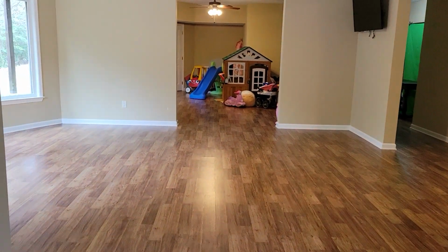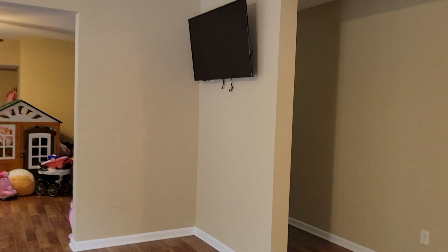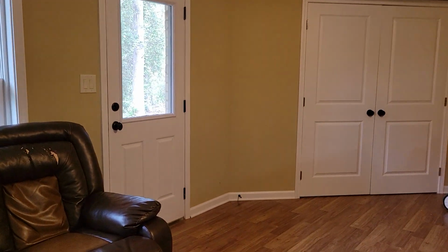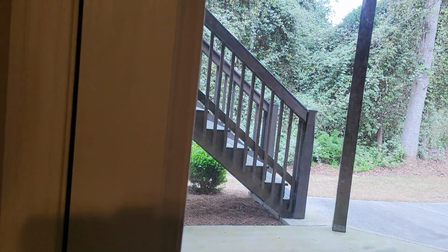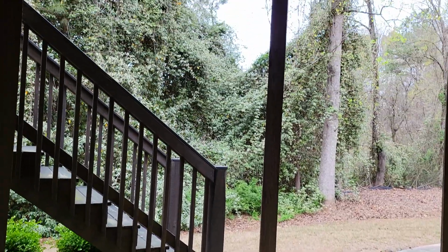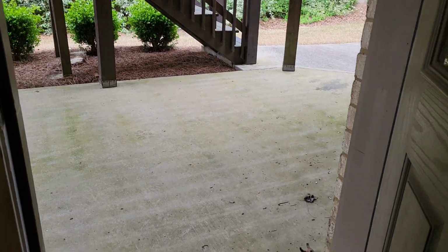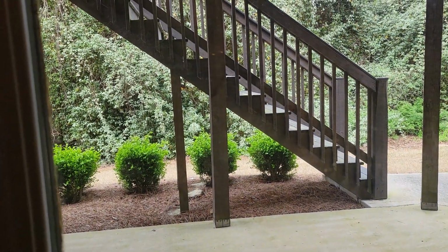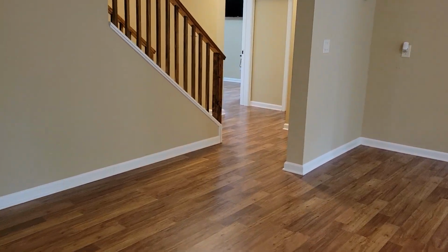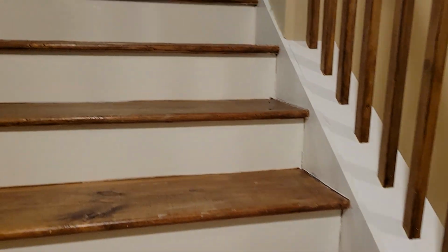Look at this nice open space for recreation, for family time. And it's a little patio, lower level. There's tons of space for storage.